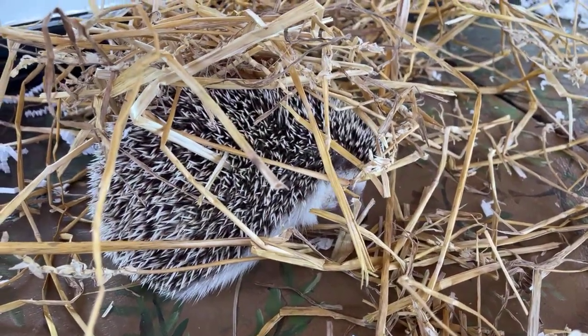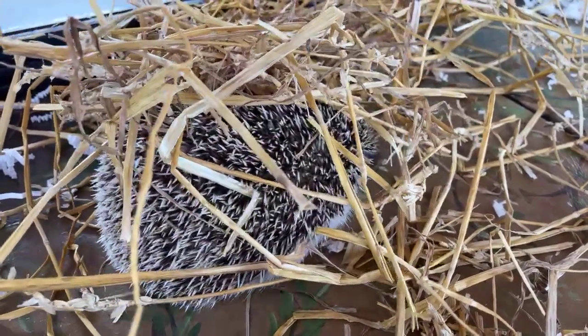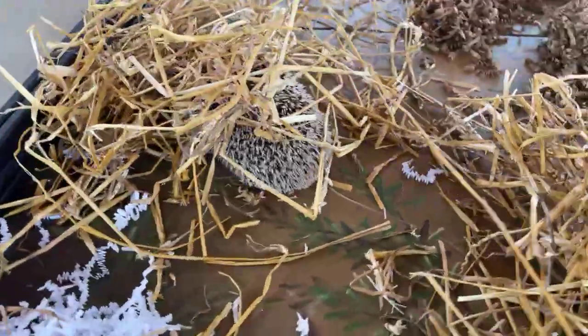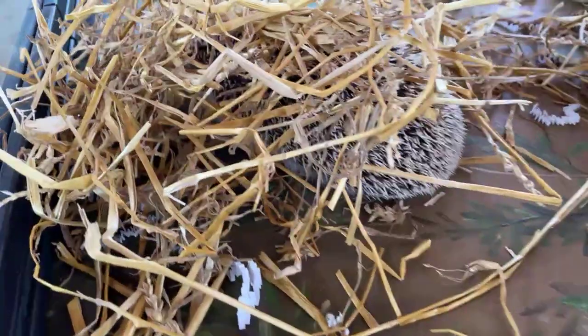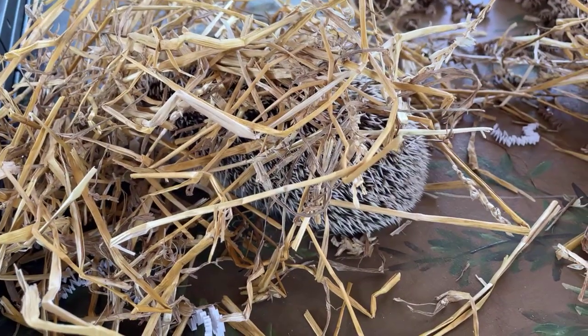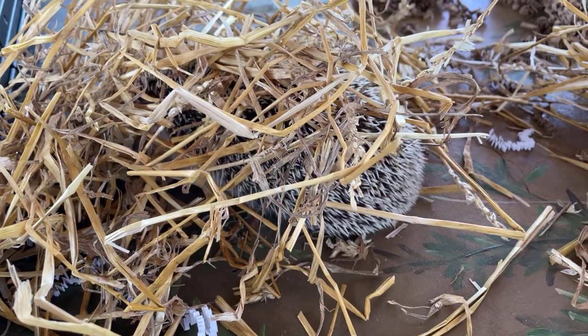We don't sanction that, we don't recommend it. I'm sure it's really painful. But that statement is more meant to show how strong that spine is. The spine will, just like a hair for her, fall off eventually, but it usually takes about a year to a year and a half for one spine to fall off and a new one to grow.